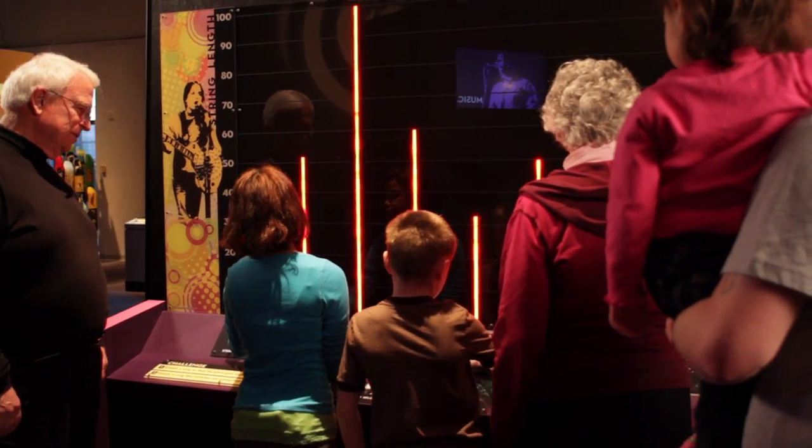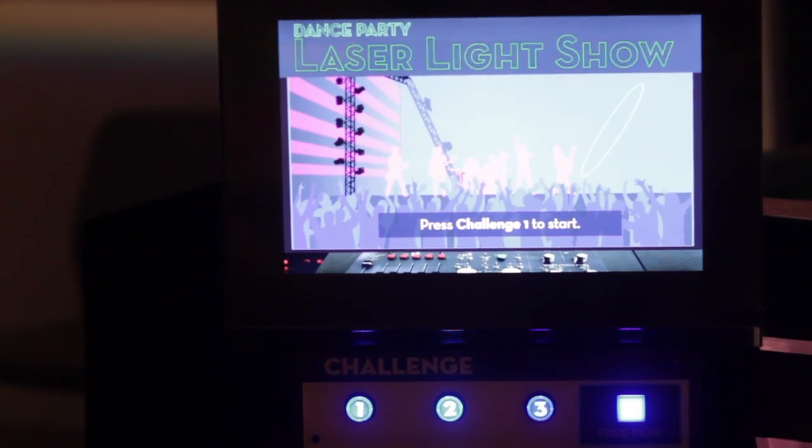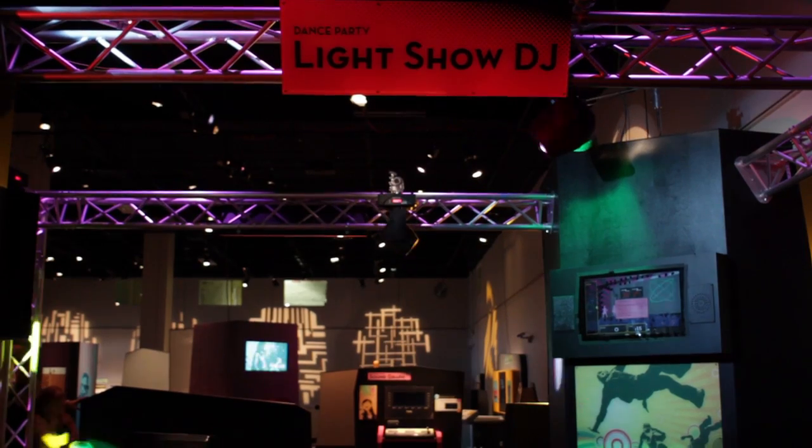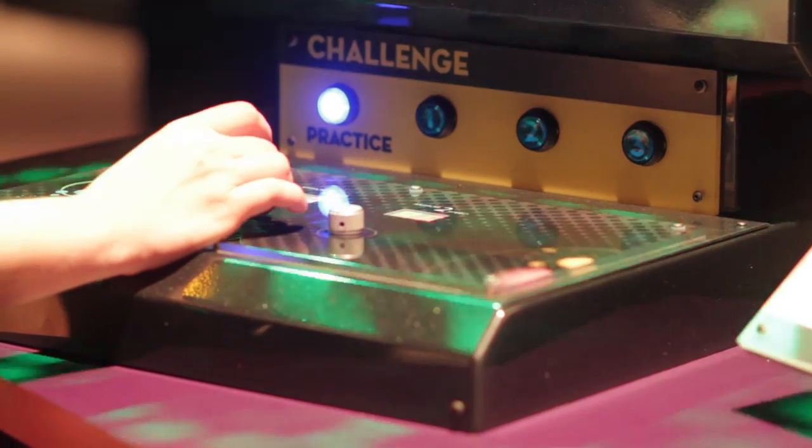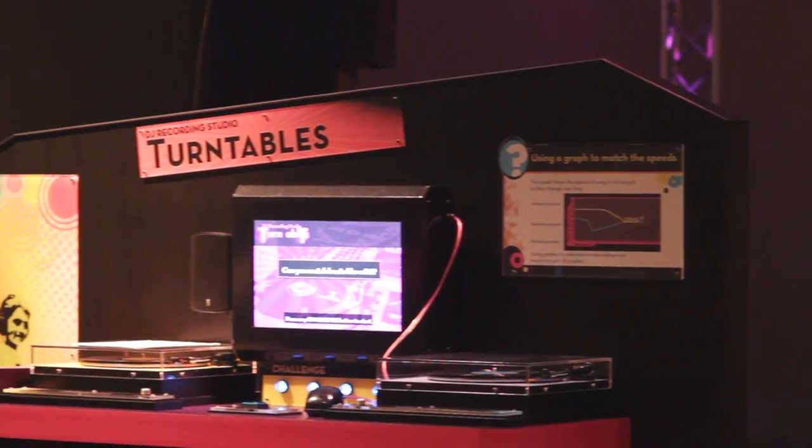So this is the music area. We've got 3 different sections. We've got an on-stage area where people are really playing musical instruments. We've got a dance party area, the DJs, the light show DJs, and they're making the party happen. And then we've got a DJ recording studio where you go behind the scenes, you get to compose music with sound, things like that. So again, really fundamentally, it was all about what are the relationships between quantities and variables.